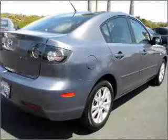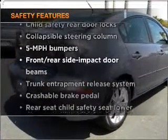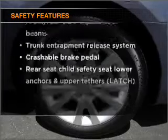Plus, enjoy these notable features that are included in this vehicle: power door locks, power windows, power steering, cruise control. If safety is a high priority, rest assured knowing that these top safety components are included.